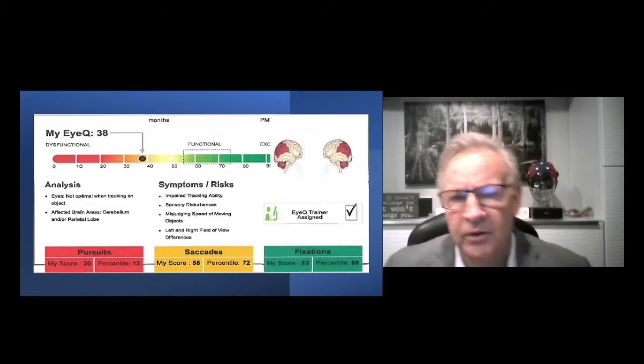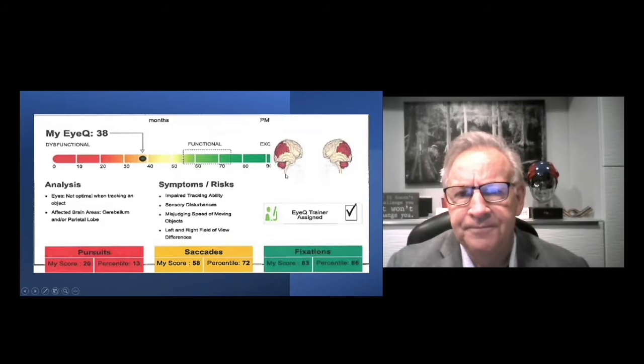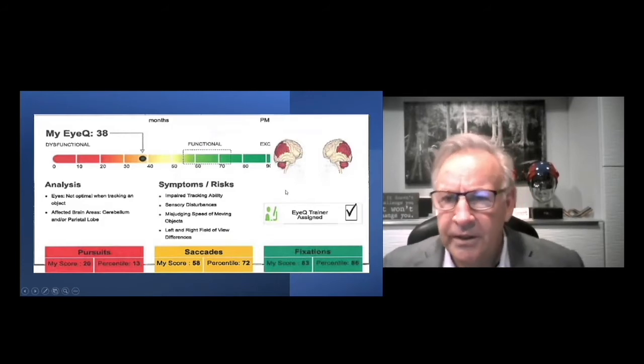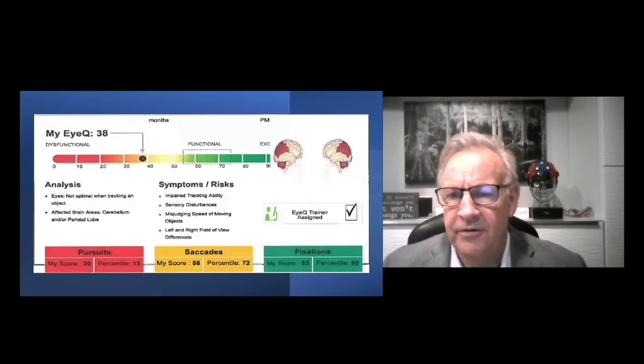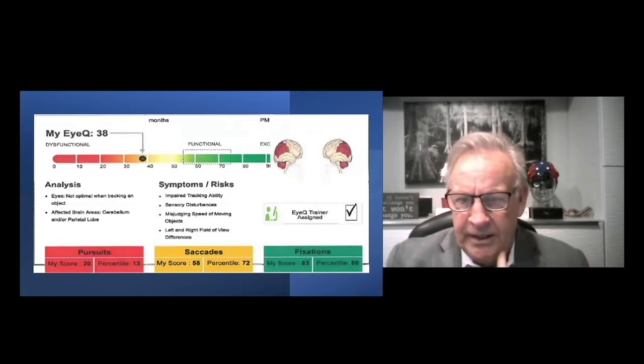And more importantly, you can see in the picture of the brain here, there are areas of red. When we implement interventions, this is another objective tool we can use to show that there's improvement in brain function. I've had some people go from 38 to 80 over a couple month period.